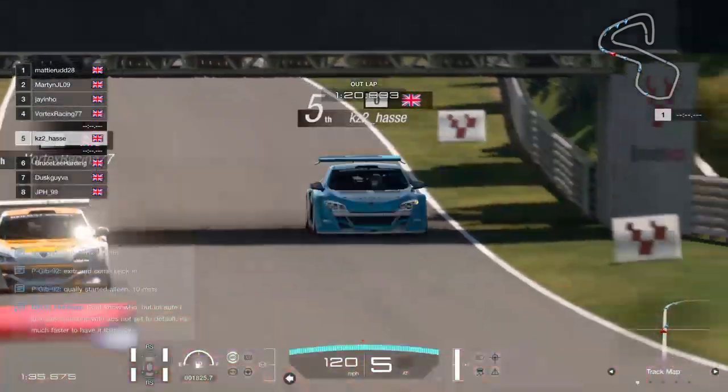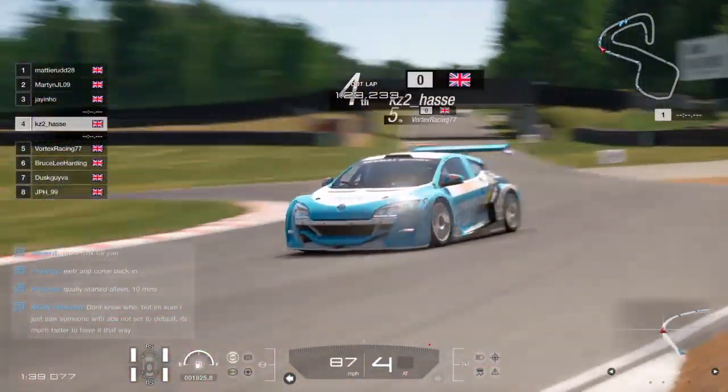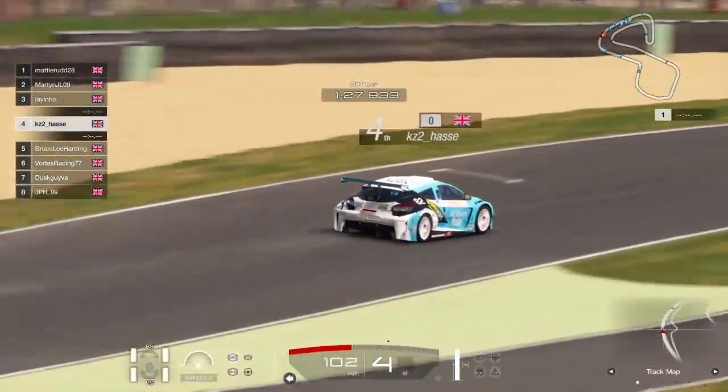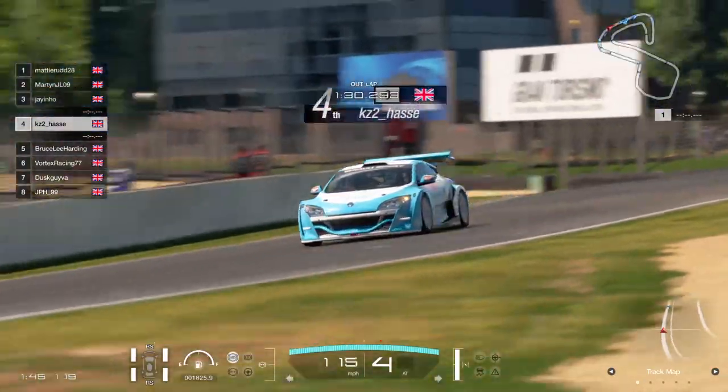Hirakram just giving some advice to the fellow drivers in the championship there. So a nice bit of tip from the four-time champion.